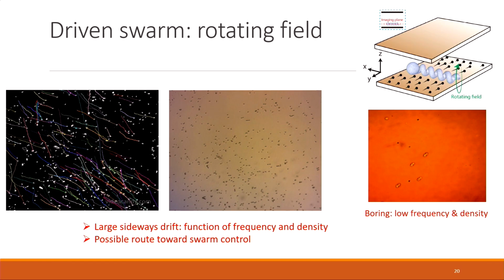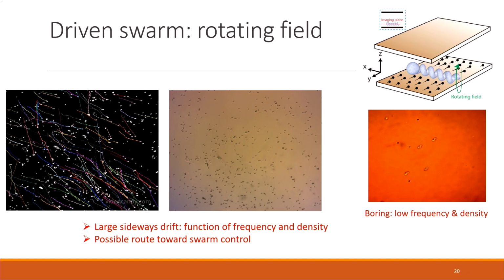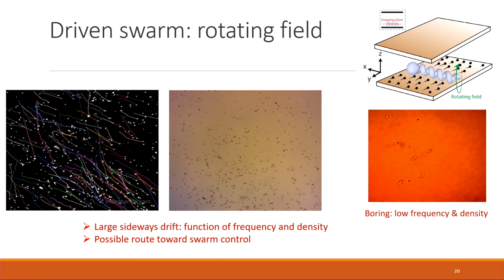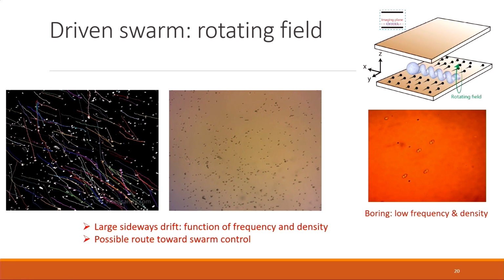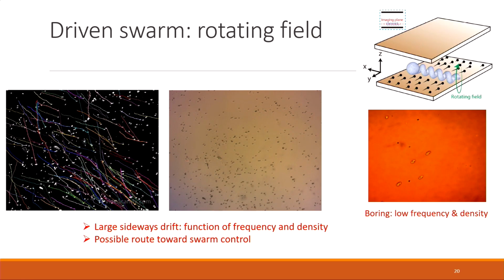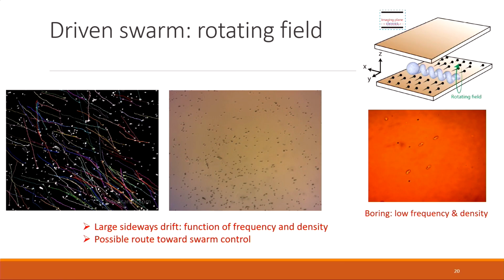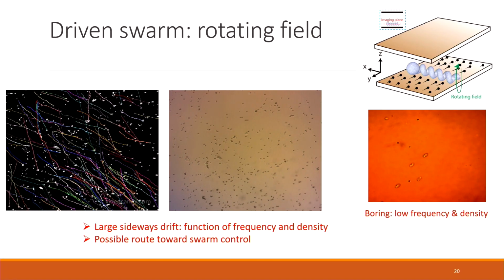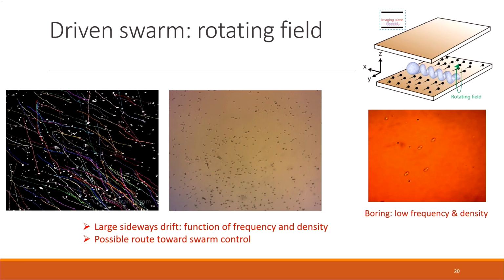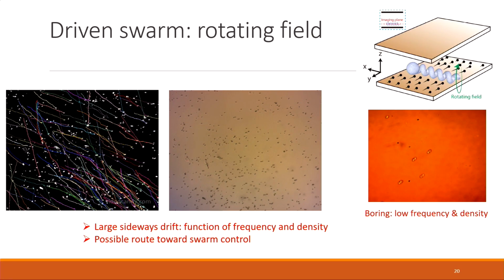And the interesting thing about this, and this is the part that I like, is that if you analyze it very carefully, you would see that the sideways drift depends strongly on density. So now you have an interesting handle with which you can have swarm control, and you can look at the response of the swarm and connect it to the local density, and that could lead to interesting ways in which you can control the swarm. We are just in the process of finishing this.